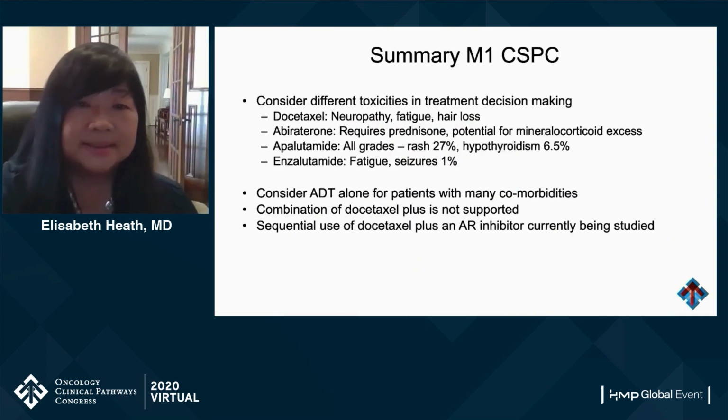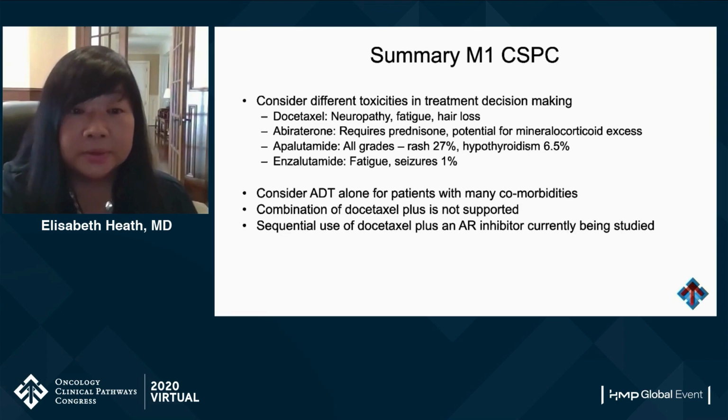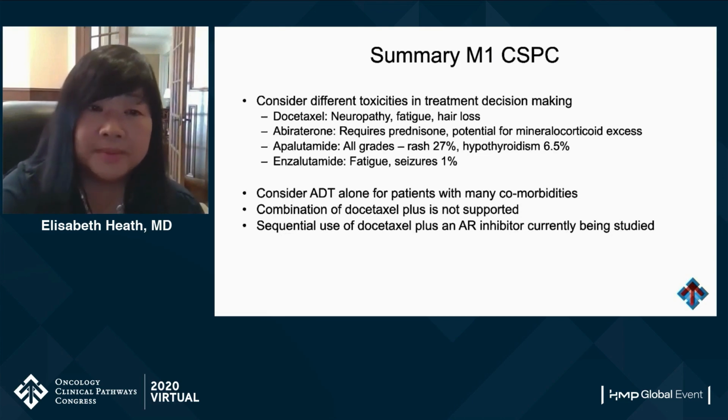So if we were to summarize the M1 CSPC state, you can see that considering different toxicities in the treatment decision-making is really important. Whether you're worried about neuropathy or prednisone use or any other treatment toxicity, it's important that all of that gets discussed and included in the treatment decision-making. And again, understand that ADT is still a very powerful, important step, and that perhaps if your patient has too many comorbidities, ADT alone may be sufficient.